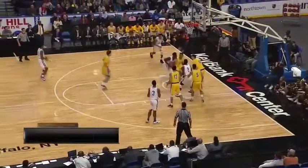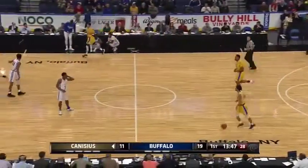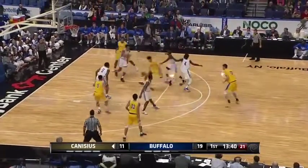Both teams playing at a breakneck speed right now, and you see three Bulls at the scorer's table ready to come in. Douse will drive in the lane. He goes left-handed, pulls it back between his legs, but then he missed the layup.